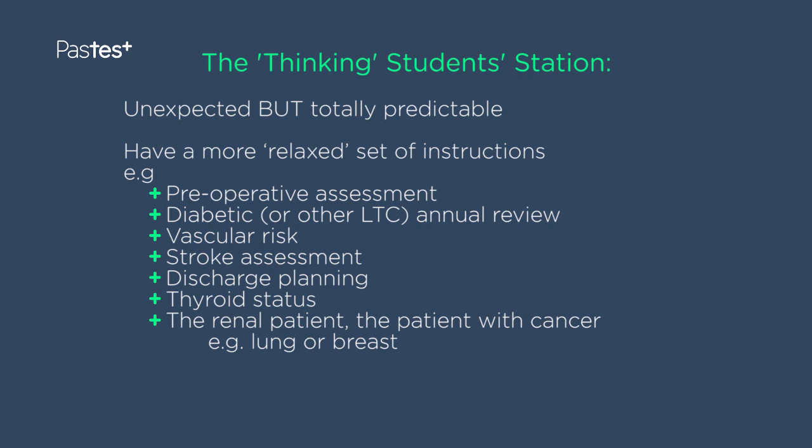And as you look down that list, you can see that they're much more holistic and are asking you to assess an awful lot more than just a single system necessarily. If we take the bottom group, the patient with cancer, if I ask you to assess a patient with lung cancer, for instance, we'd expect you to examine the abdomen for hepatomegaly, we'd expect you to examine the skeletal system for bony tenderness, and perhaps for paraneoplastic phenomenon like a cerebellar examination. So these are the kind of stations that you must be prepared for. And as it said at the top, it may come as a real shock to you, but actually they're totally predictable.